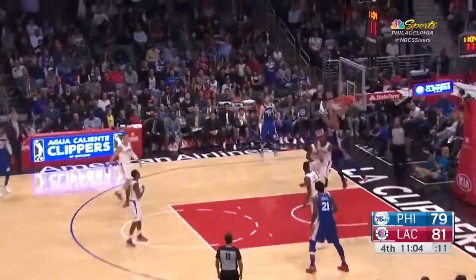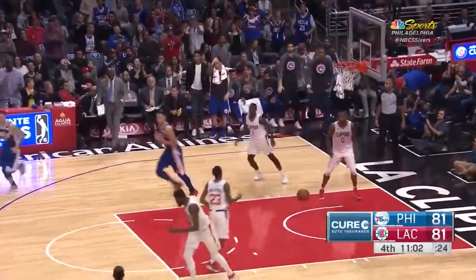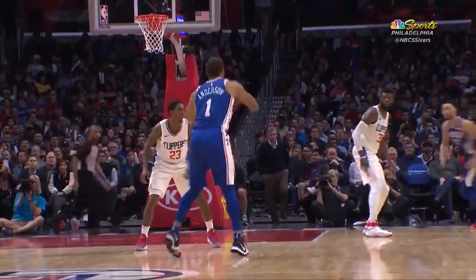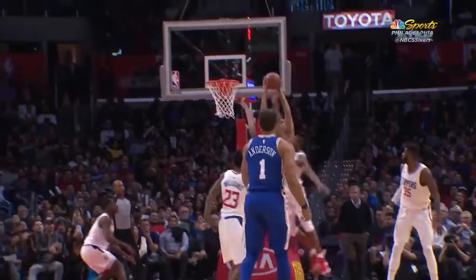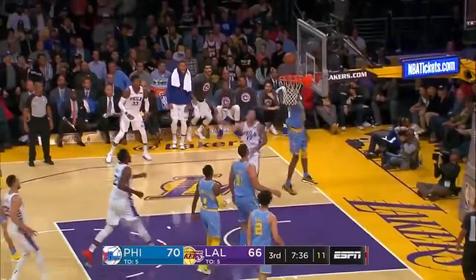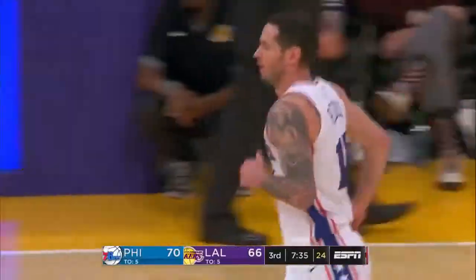Ooh, had the back door. Simmons threw it in reverse. This play to Simmons. One more time. J.A. with the lob. Ben with the catch and finish. But you got to wonder about where his confidence level is. Oh, my goodness. How about that dish by Simmons to Redick?